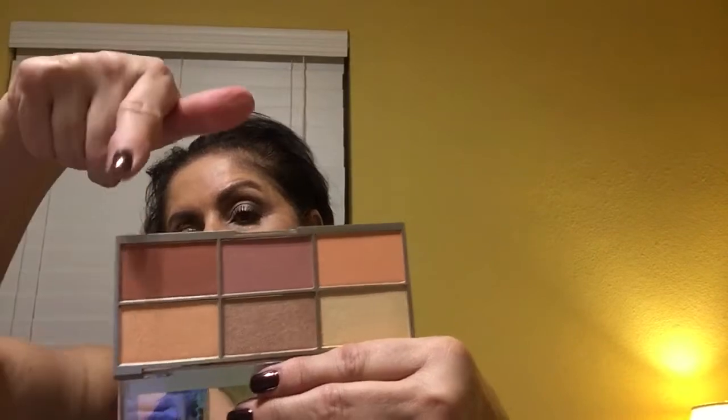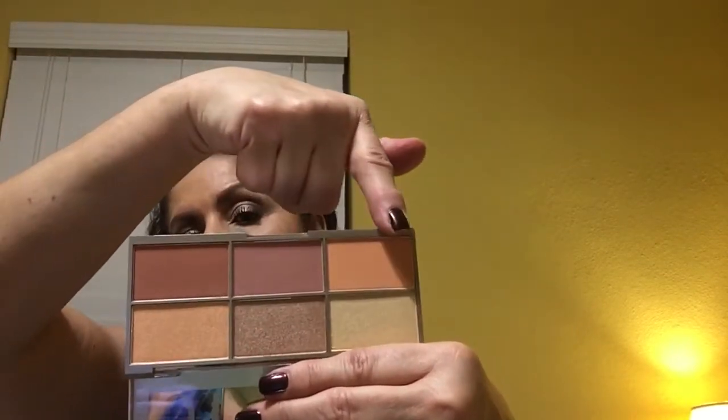Okay, so here are the different shades. You have 3 different blushes and 3 different highlighters. Let's swatch the blushes, and again, they feel very, very buttery. Really pretty. The second one is very light, which I like.